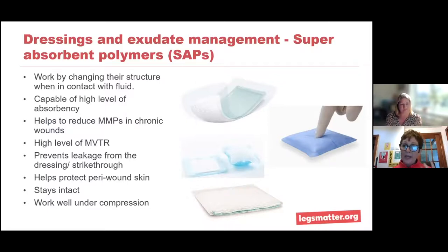And you get this wicking away, which pulls the fluid away from the wound and protects that peri-wound skin. You've probably heard of things called MMPs, these proteases that can become very harmful when wounds are more chronic. And dressings like these will help reduce the level of MMPs in chronic wounds because of that filtering, that locking away of fluid. So they're really good at moderating those levels. And if we can moderate levels of MMPs in chronic wounds, it will start to bring that wound out of that inflammatory phase and move it on to healing.